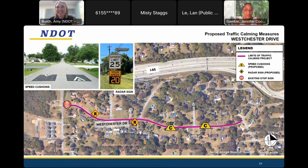Well, I was just going to say this feedback is very helpful because this is totally neighborhood driven. And so if the neighbors don't want this, we don't have to proceed forward with it. And it sounds like the person who applied for the traffic calming study hasn't been responsive. And now we're hearing from neighbors who don't feel like this is the right approach, or maybe you feel like the radar signs may be good, but not the speed cushions.